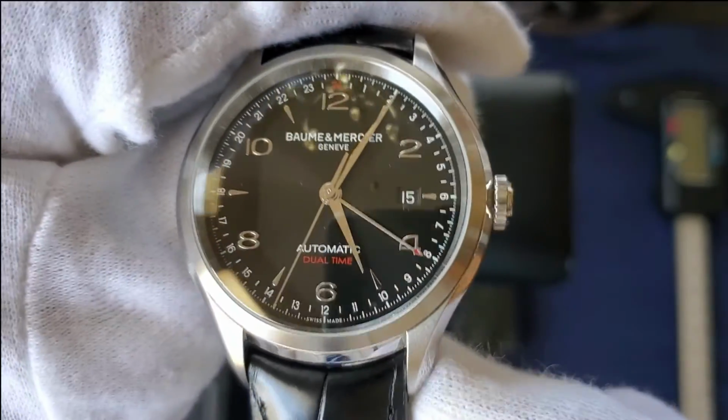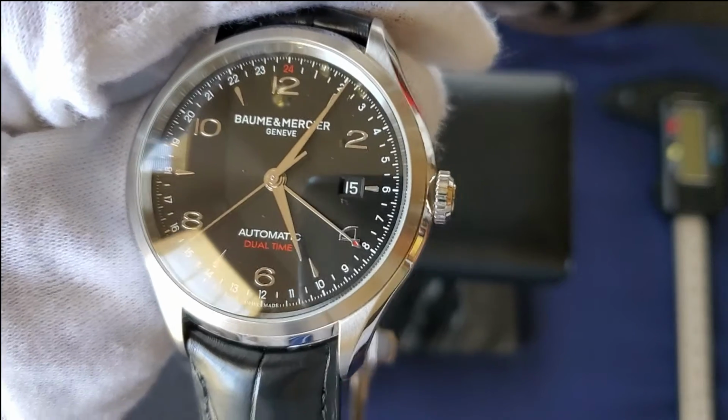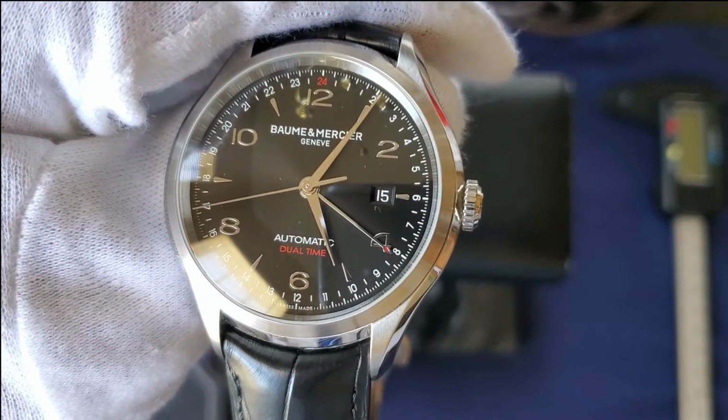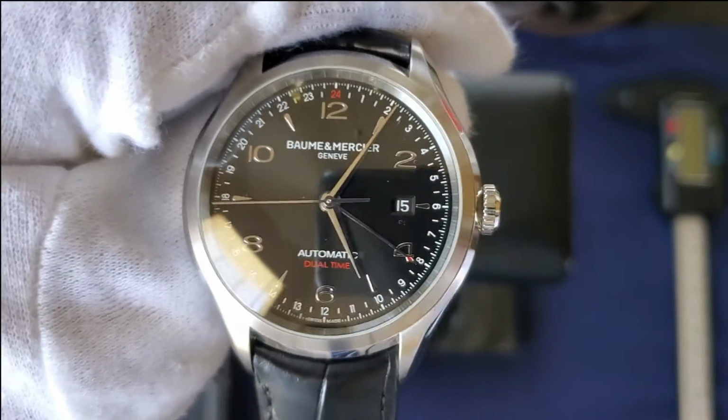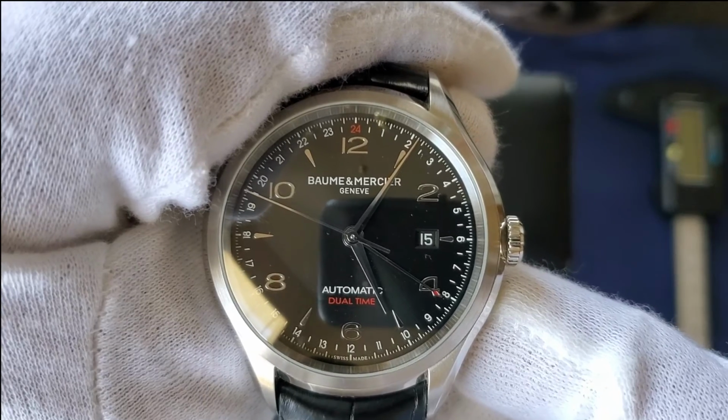What don't I like about it? Some cons: no anti-reflective coating is a negative for me, and the power reserve may be a negative for some people, not for me, because I just wear this watch for dressy occasions, which is once or twice a month or something like that.